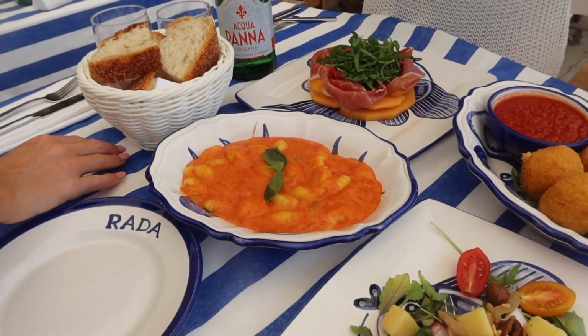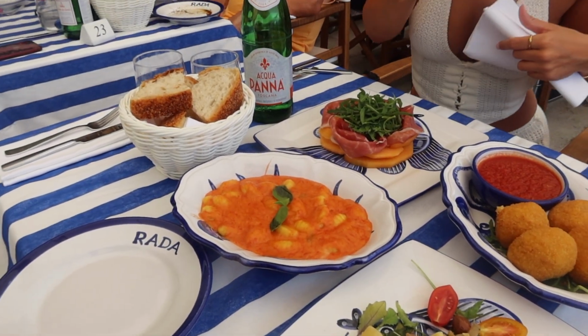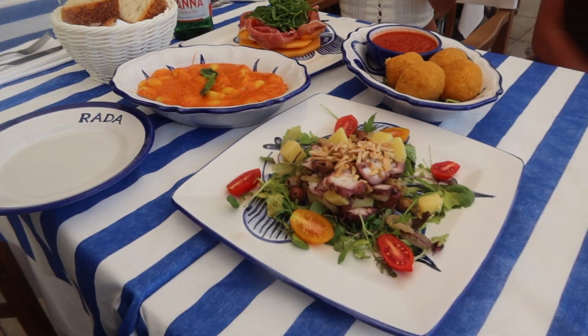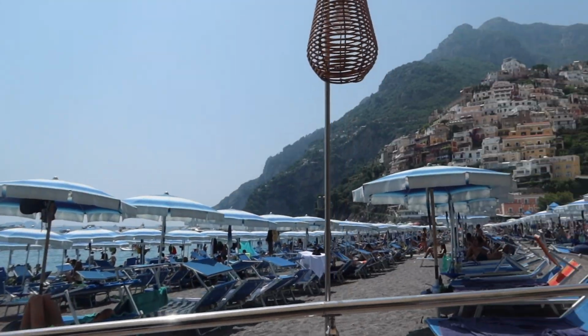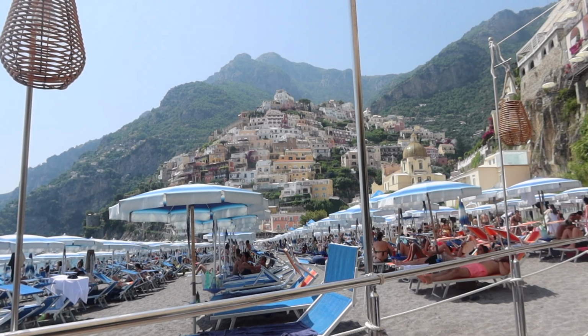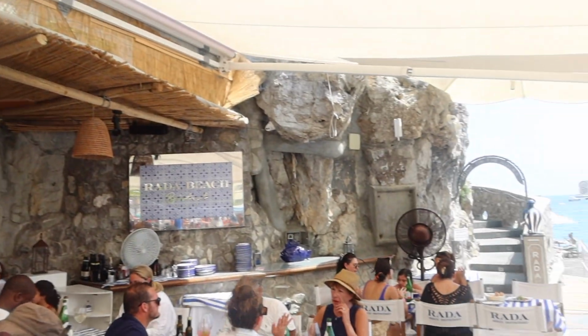Yum, guys. So Ali and I are sharing the gnocchi and the arancini balls. Also got some bread, delicious. And this is our view. It's such a cute little spot, like, are you joking? This is a restaurant, it's just a tiny little side restaurant.